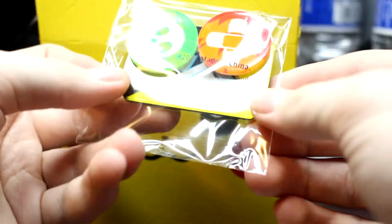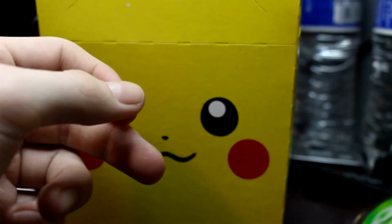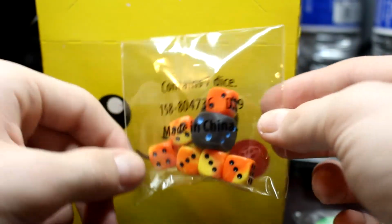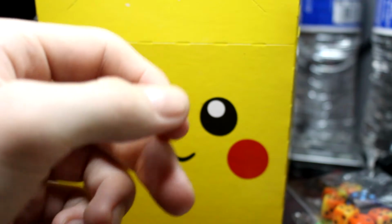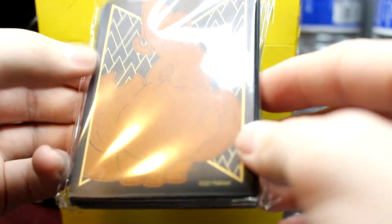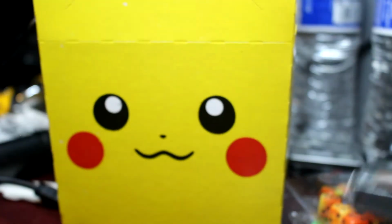I also got these. The tag team cards. Some dice. Check that out. And some awesome sleeves. I think these are sleeves from Shining Fates, because it says 2021 Pokemon on here. Check that out. That is awesome.